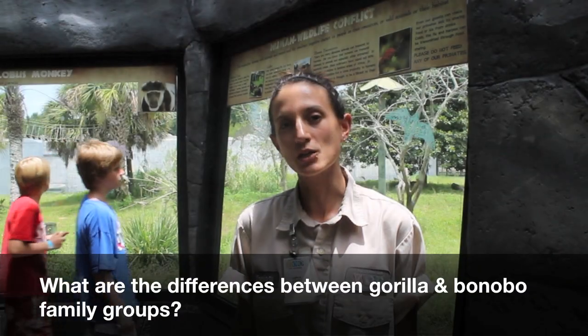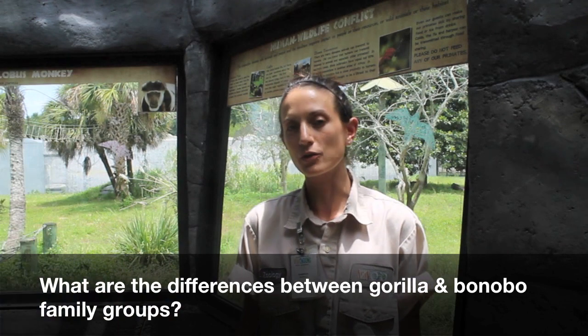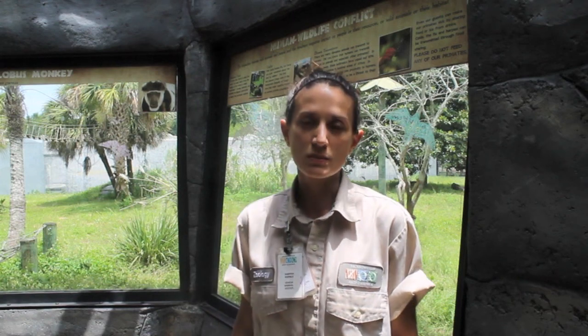The difference between gorilla family groups and bonobo family groups is the dominant animals and a lot of times group composition. So gorilla family groups will usually have one silverback and several females and their offspring, and the males are the dominant ones. The silverbacks are the dominant ones in the group. The females are submissive to the males.